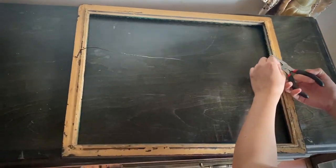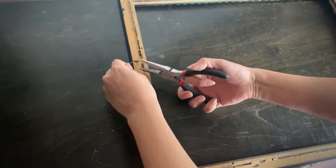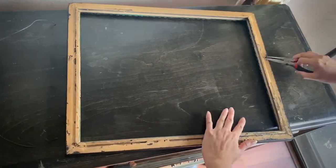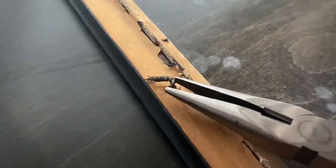Since I wanted to hang this piece vertically instead of horizontally, I had to cut the wire, unscrew the eyelets, and shift them to the other sides of the frame. I had help with this part.